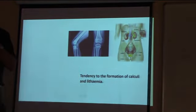So three areas. One is the kidneys. Second thing will be joints. And third thing will be hepatobiliary system. Hope I am clear. Any confusion? Anything that you want to be clarified, please raise your hand. We can stop, we can clarify and then move further. So far I think it's pretty clear.